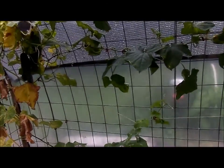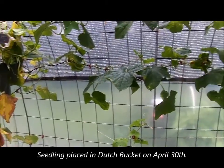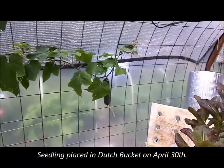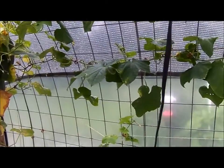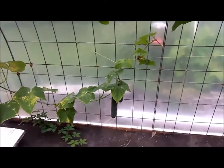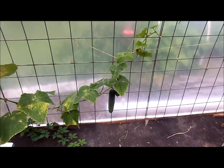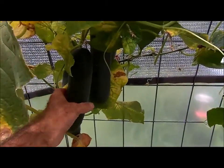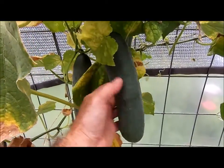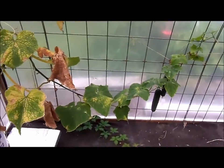And there's my ailing old cucumber plant, but still producing cucumbers. And like I say, in another week I'll take that runner that I'm trying to clone and put it here. I'll clean that bucket out and replace it and start again.